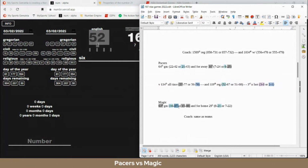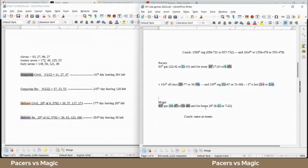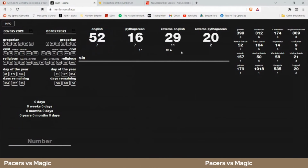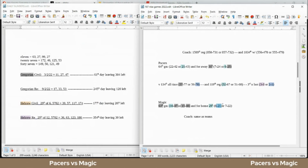Magic would sit on 47 losses for the season as they get their 16th win. Also, it's Magic's 29th home game. I forgot that one. So 6 sums to 52, 16, 29. Magic can get their 16th win and their 29th home game as they sit on 21 home losses, get their 52nd regular season head-to-head win against Pacers as Pacers sit on 6 road wins, as well as 21 wins for the season, 21 the 6th triangular number.